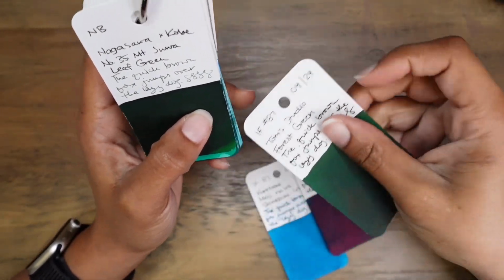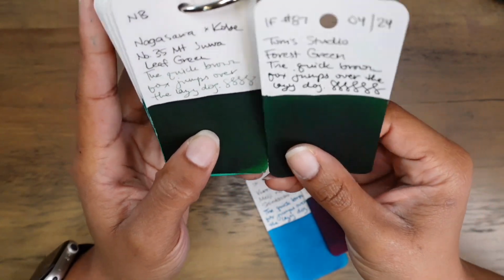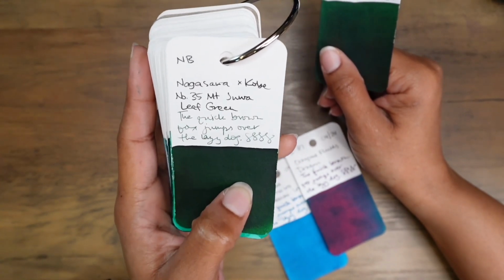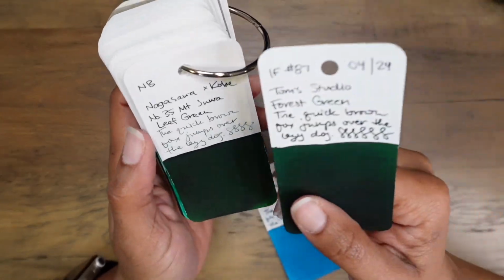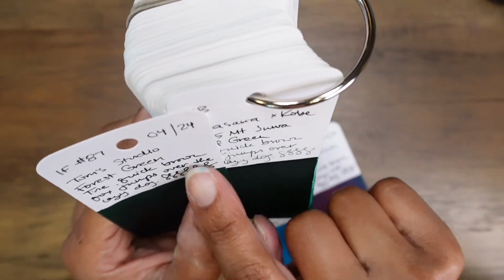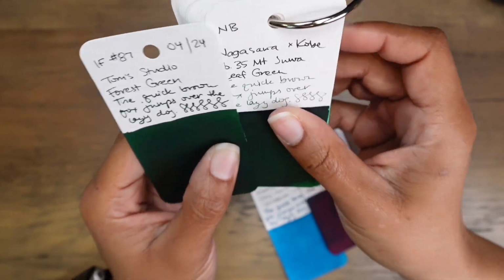Nagasawa, the Kobe number 35, Mount Suwa Leaf Green. These were the two colors that I was thinking about. This was the green ink that I had inked up in the two Pilot E95S fountain pens from Nadia. Tom's Studio Forest Green reminded me of this ink color. Tom's Studio seems to be more saturated and slightly lighter, even though I can't really compare the writing samples because they were done with two different dip pens.